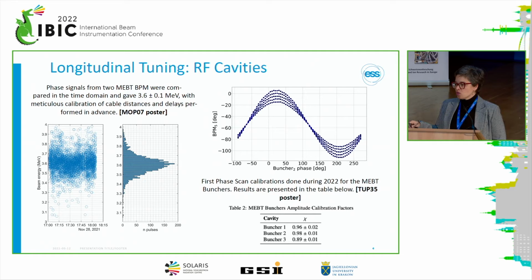So the first thing that we did, of course, was to calibrate and check amplitudes against simulations, so we could start trying to understand what's going on with the beam itself by comparing with simulations. So we have the calibration of the three buncher cavities. There is a poster on Tuesday, as I said, talking a lot more about the analyses and techniques that we use to check amplitude calibration for the MABIT.